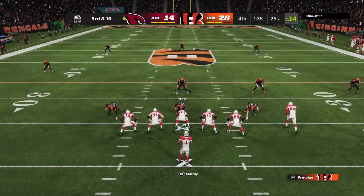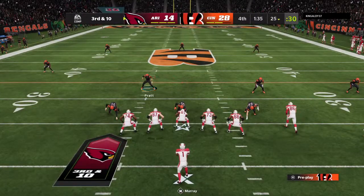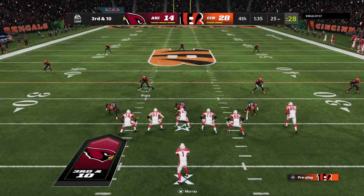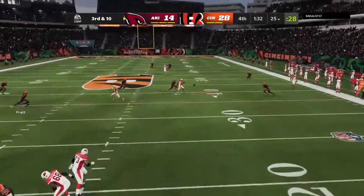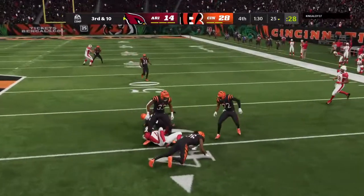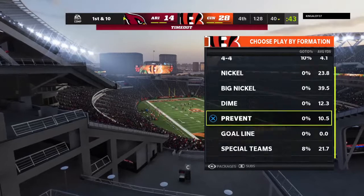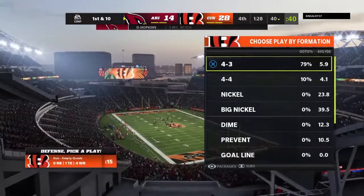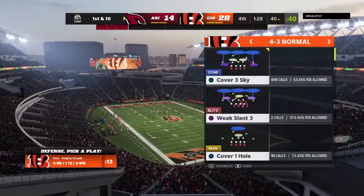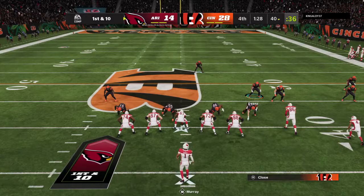So back-to-back incompletions, and that has them staring at a 3rd and 10. Here's Murray as he sets to throw it. It's complete to Hopkins. And he is going to have a Cardinals first down as they're able to get the 3rd down conversion. Now a timeout called for by the offense as they'll get a chance to talk it over after picking up the first down.